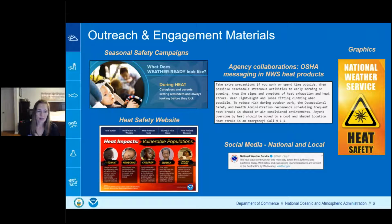And we've just integrated in quite a bit of information on vulnerable populations. We've also added that to our heat safety website. You'll see an example here at the bottom. We label 5 main categories of vulnerable populations: pregnant women, newborns, children, elderly, and also those with chronic illnesses. So that information has been added fairly recently.